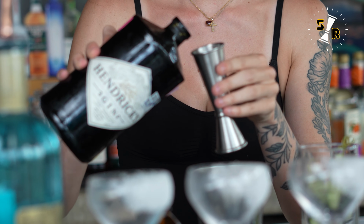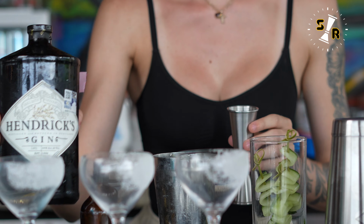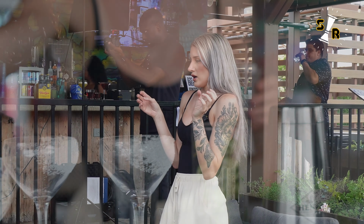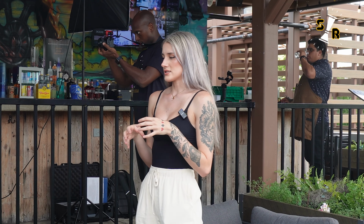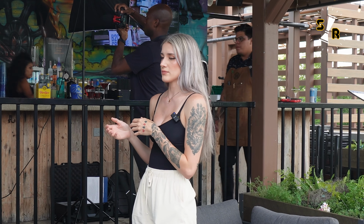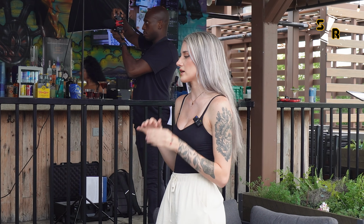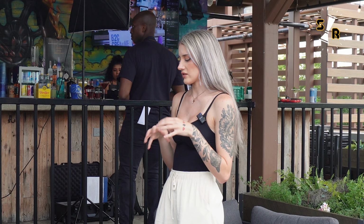So the Hendrick's gin that I use today has actually been fat washed with beeswax. Fat washing is a process of basically boiling down and condensing the beeswax into a liquid, and then you add your gin, you let it reach a certain temperature, and then you strain the fat from the top of it. What that does is it adds a different flavor profile. It kind of balances out the gin, and it also gives it a different texture whenever you fat wash something. So I wanted a more smooth texture with my drink to kind of compare it.